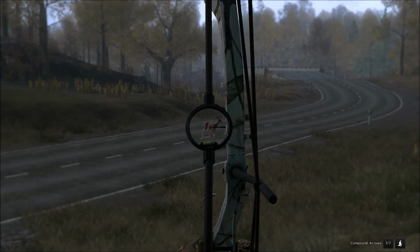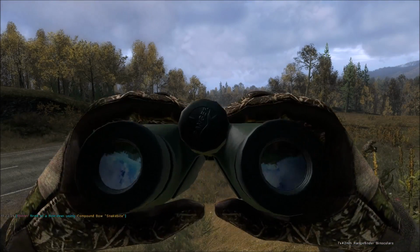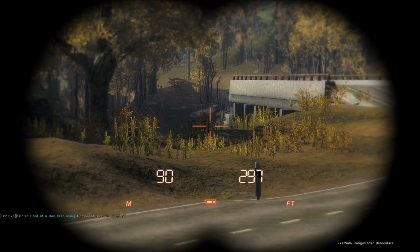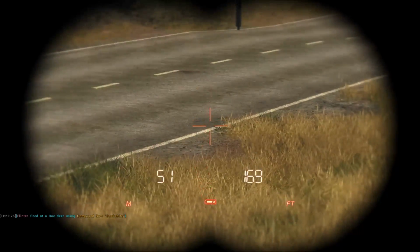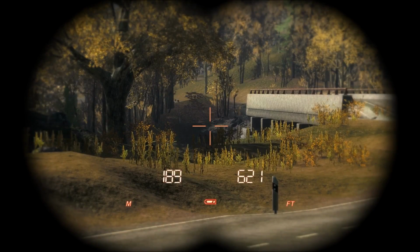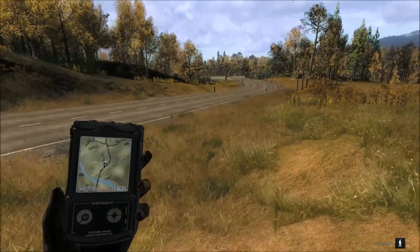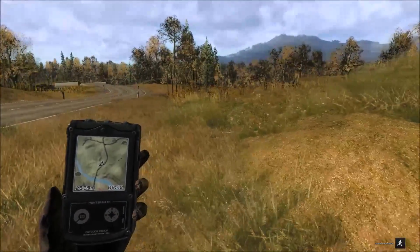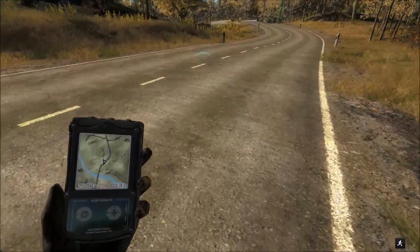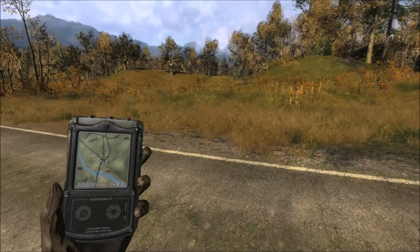He'll probably run just a bit. May have hit him low, actually, I think. I'm not sure. We'll check it out. See what kind of blood we got. We'll just run over here to check that out. Yeah, that's body blood. Fortunately, roe deer don't run far regardless.